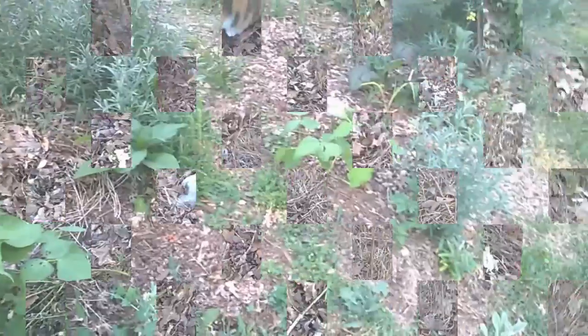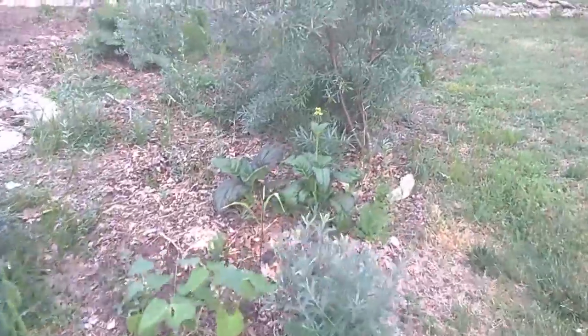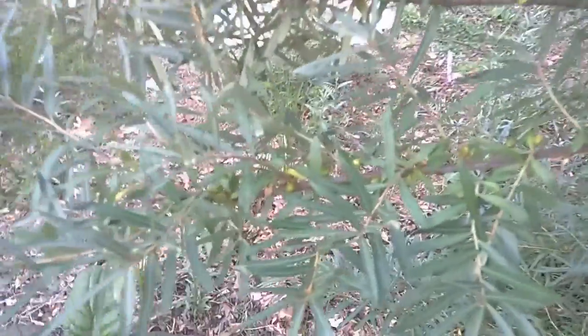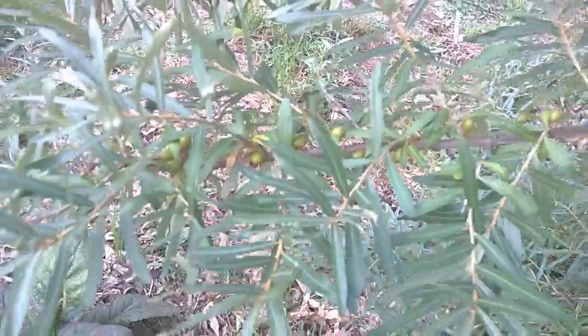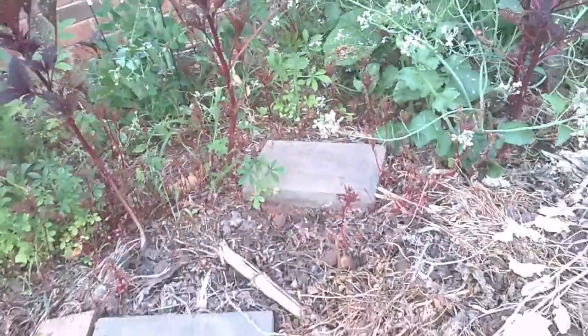I think I'm gonna cut back on some of this sea buckthorn too. I think I've got enough of that growing. Here comes some berries. Yep, there's the berries. Wow, okay, I've got some. I need to figure out what to do with these. Oh my goodness. Oh no.